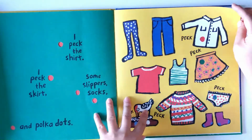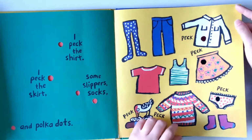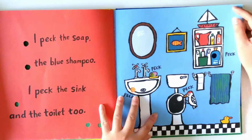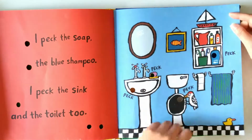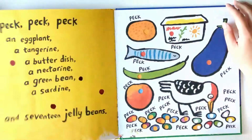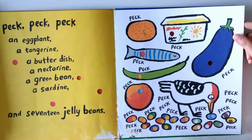This page here shows articles of clothing, and you could name the clothing with your child. Next one shows a bathroom, and same thing, you can point out the different items while exploring the holes.